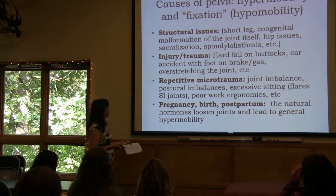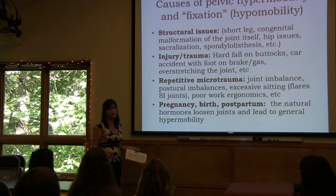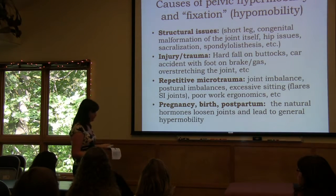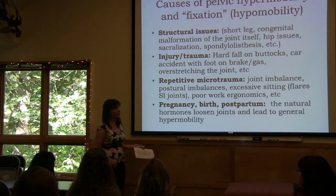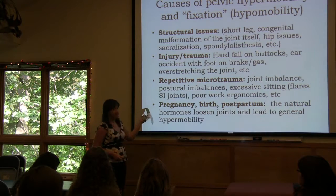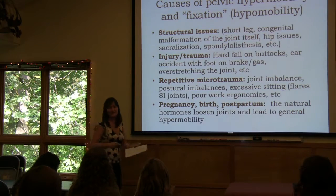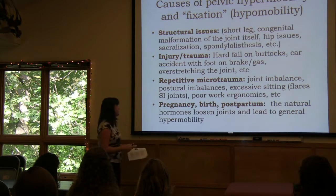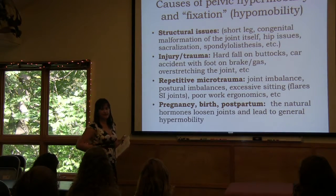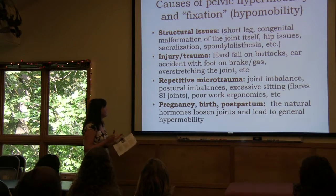You also have history of injury or trauma, like a hard fall on the buttocks. This could be as early as early childhood. Car accidents with the foot on the brakes or the gas, where you get a translation up into the sacroiliac joints, overstretching, etc. Repetitive microtrauma is something we do every day. If you're constantly doing this in a job, or you're constantly lifting, or you sit a lot, or you have just a little bit of a postural imbalance, a tight muscle that always pulls you to that side, that will eventually cause this imbalance.